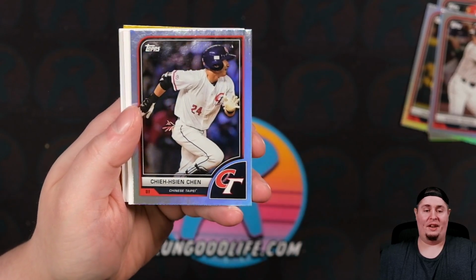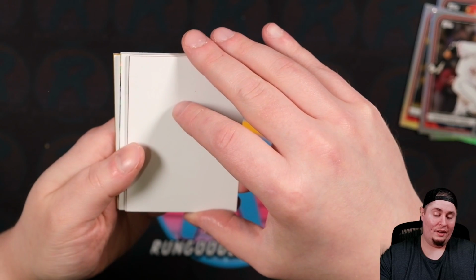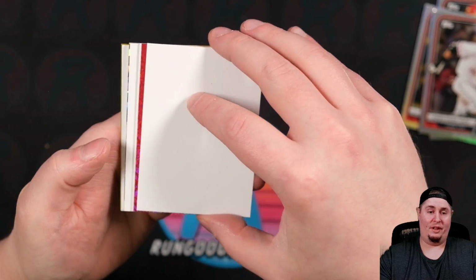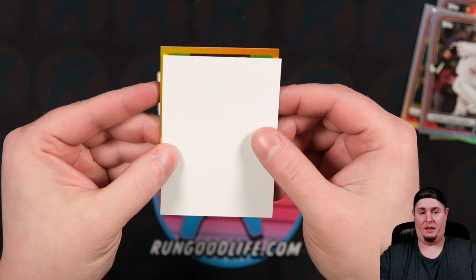And Chen also on the base. I'm seeing a red. I saw a gold. Red is usually lower. Red's usually low numbered. So let's go to this gold right here. We'll save that patch for last, assuming it's a patch.